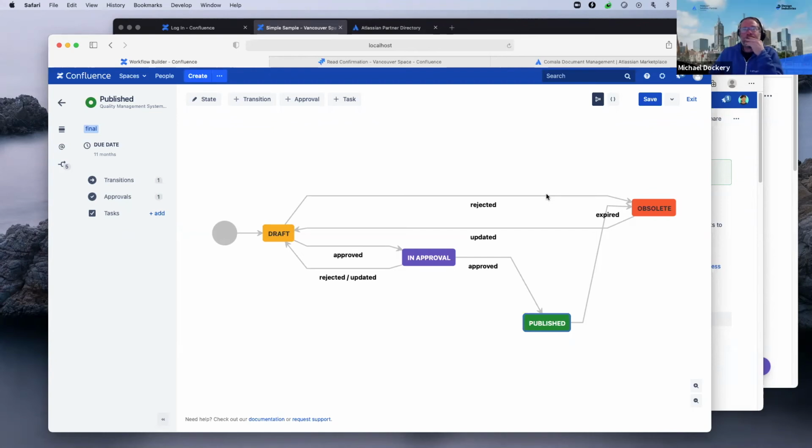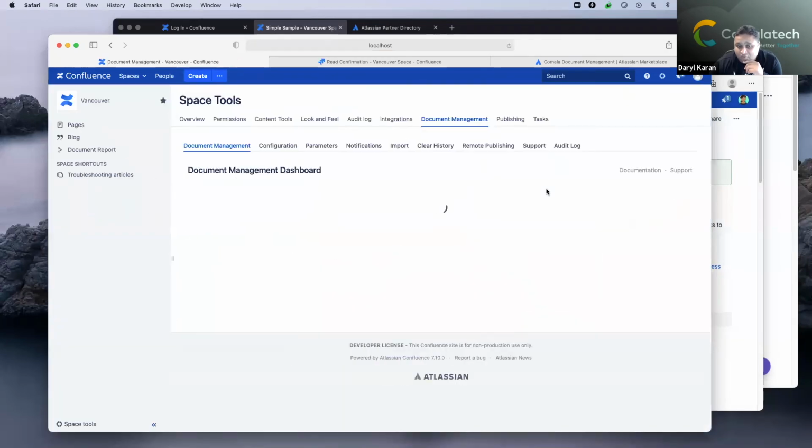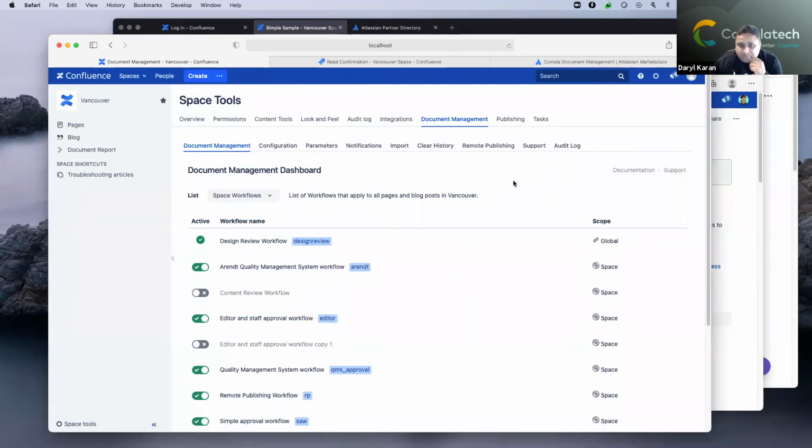That's great. So, yeah, that's really Comala Document Management in a nutshell. As I mentioned, there's the ability to add read confirmations. Now, the other aspect to this is with knowledge bases. We actually have an app called Comala Publishing.